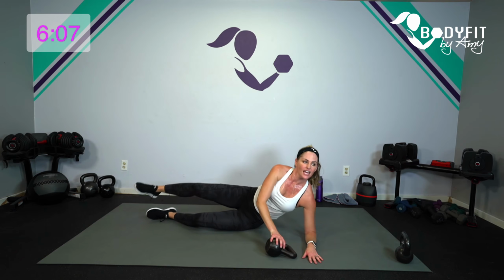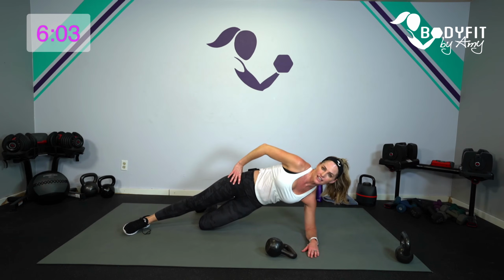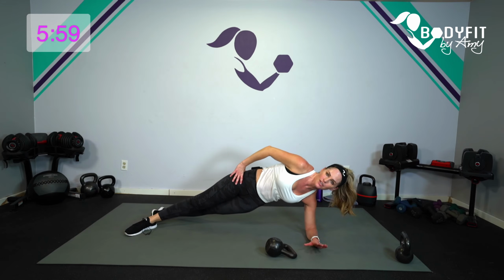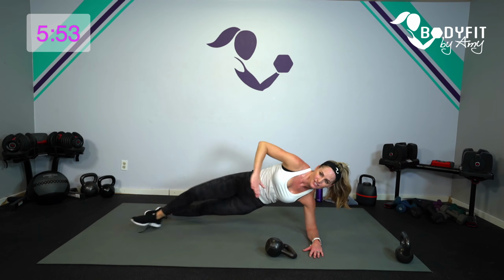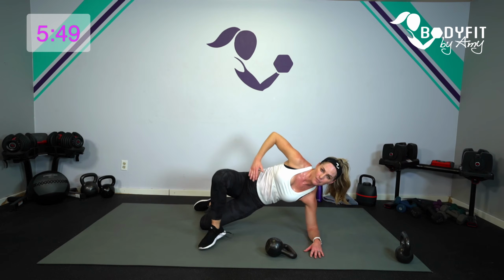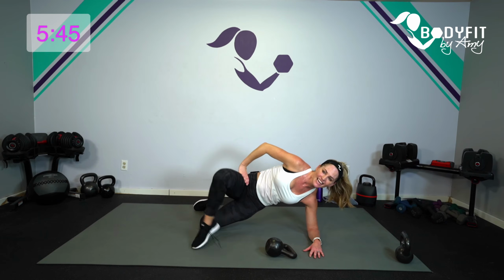Okay, kettlebell in the front. Lift it up and hold. Join me here. You can have that knee down or you can be all the way up. It's up to you. Breathe. Watch me here. Tap and back. So a little inner thigh. You can do the same thing from the knee. Bring it in, tap it out. Bring it in, tap it out.